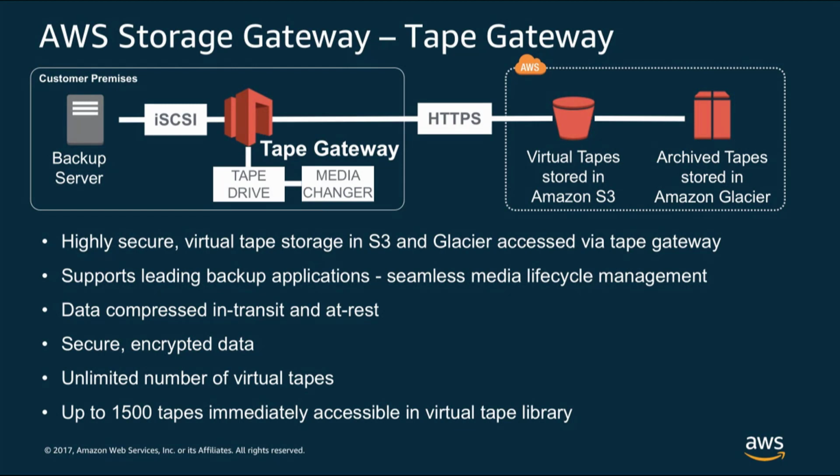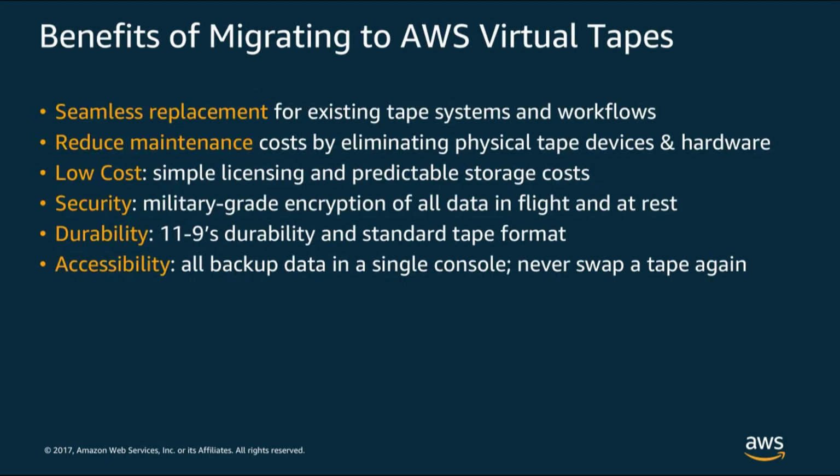We support leading backup applications. Again, if you're using one of the leading backup applications that we'll show you a little bit later, you can continue to use the same backup applications and the same workflows that you have with Storage Gateway. Data is compressed, in transit and at rest, so you're getting an extra little benefit from a cost savings point of view. Your data is secure, it's also encrypted, and you can have up to 1,500 tapes immediately accessible in your virtual tape library. You can also have an unlimited number of tapes when you're archiving those tapes. So again, you can create a good number of tapes at the click of a button. And I'll show you how to do that during our demonstration.